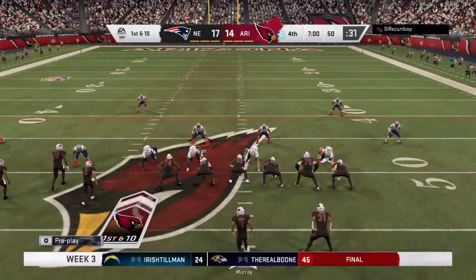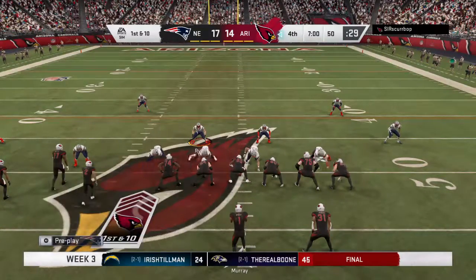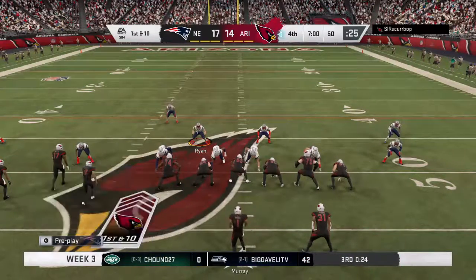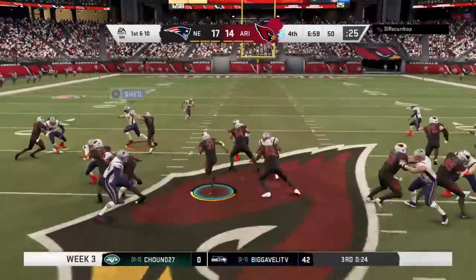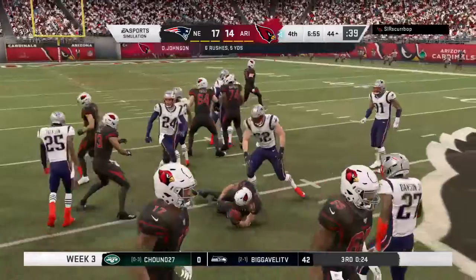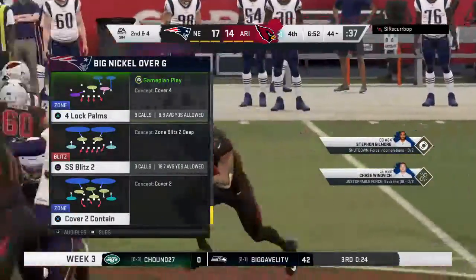We saw a number of good games earlier today. This one might top all of those. It's been a dandy as we come up on 1st and 10. Running from the gun, Johnson. It's a 6-yard gain on the ground, and that'll make it 2nd and 4.